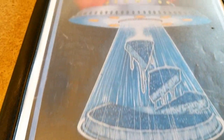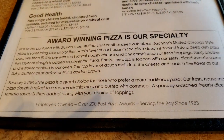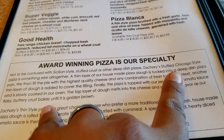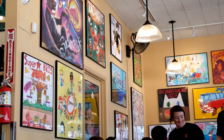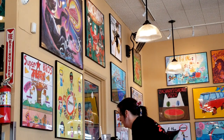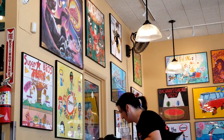What's going on, guys? So we are here at Zachary's and we are gonna order. Here is the story of Zachary's stuffed Chicago style pizza. So let's go ahead and get started. All right, guys, so while we wait for our order here, the deep dish does take about 35 to 40 minutes to cook, and we only got a small because I know that we're not going to be able to finish anything else for two people.